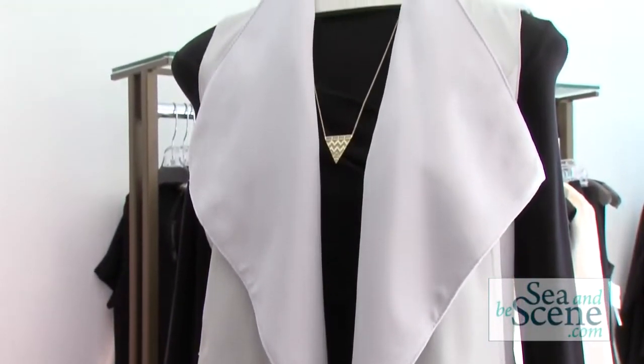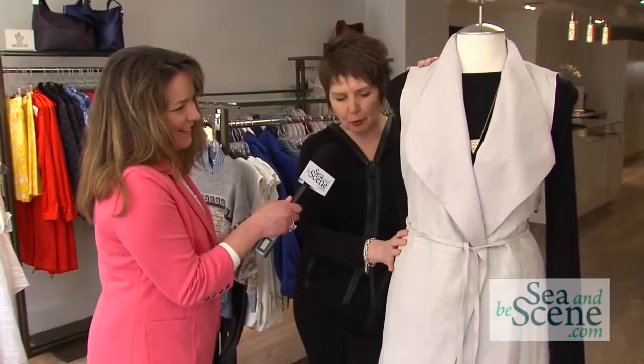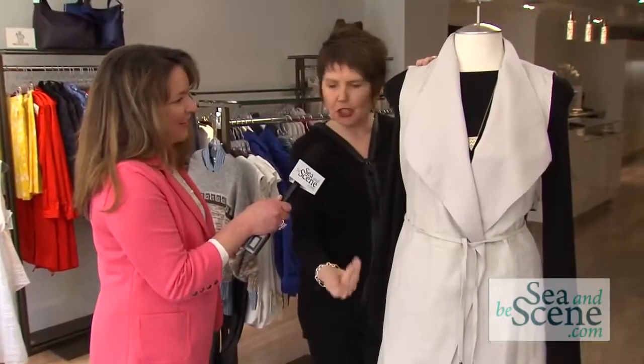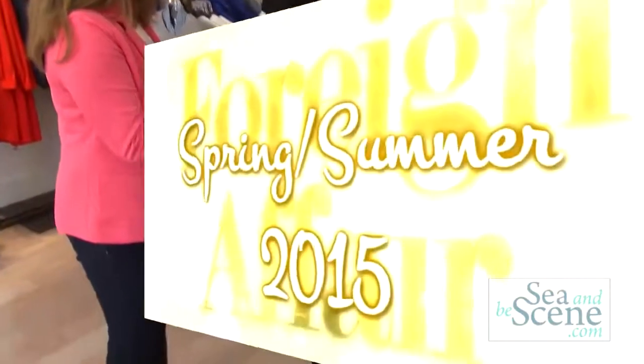This is from Vince. Love Vince. You've worn Vince in the past, and you've really enjoyed it. Yeah. It's an American sportswear company, and they're always right on trend. You know, they have great little T-shirts. Now they're moving into trousers, and they've always had leather. So this long vest is just perfect from them. Gorgeous. Marjorie, I love this coat. It's a great coat. Oh my gosh.